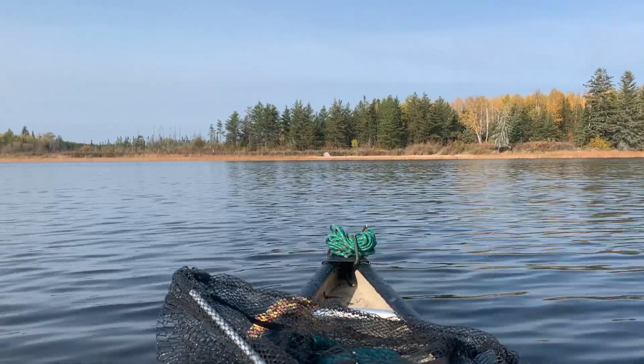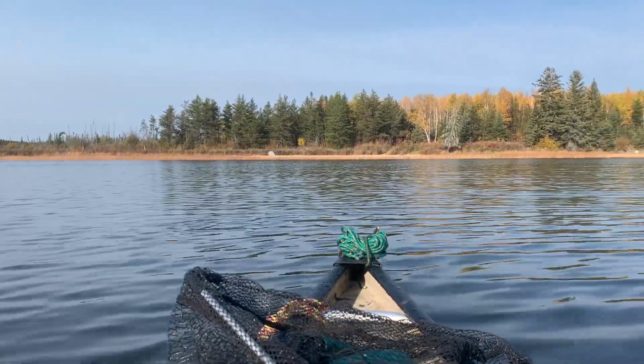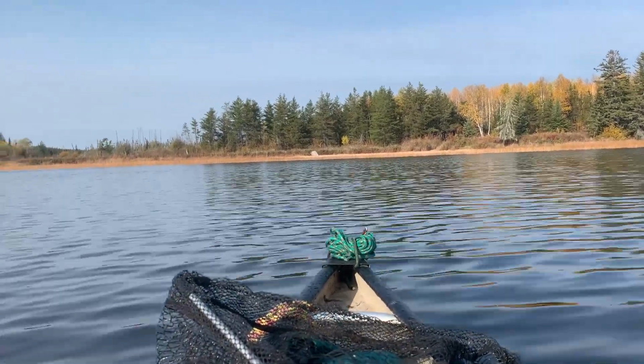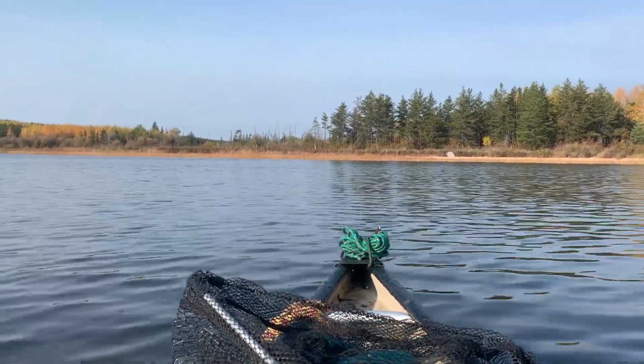So, turn my camera off now. I'm almost out of memory, so I'm going to keep them short. I think I'm coming up to the portage to Wallace. Looks like a piece of plywood there, which is a good sign, and it looks like a little trail actually going right up there. Let's go have a look-see.